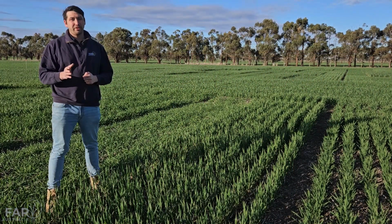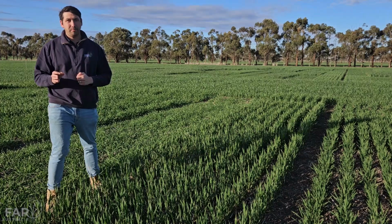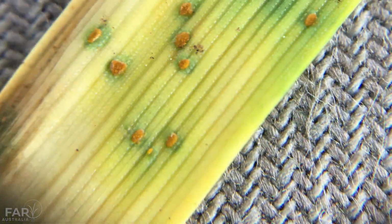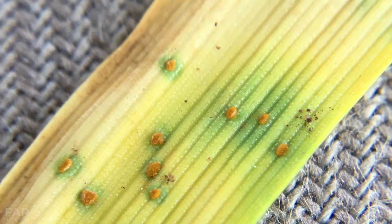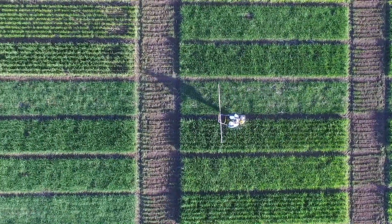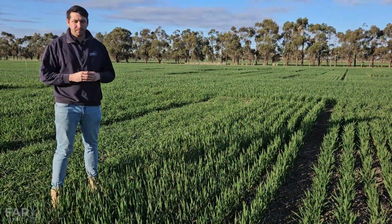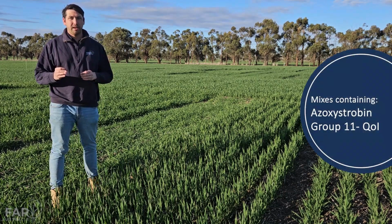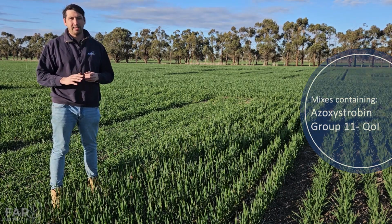However, in those regions, following 2023, where we found we had a few issues, be vigilant of leaf rust in the bottom of your canopy. And in those cases, that flag leaf to booting timing will be an important one to consider. So in those varieties where we're finding leaf rust in the bottom of the canopy, we've found that products that contain azoxystrobin have worked particularly well at containing that disease.